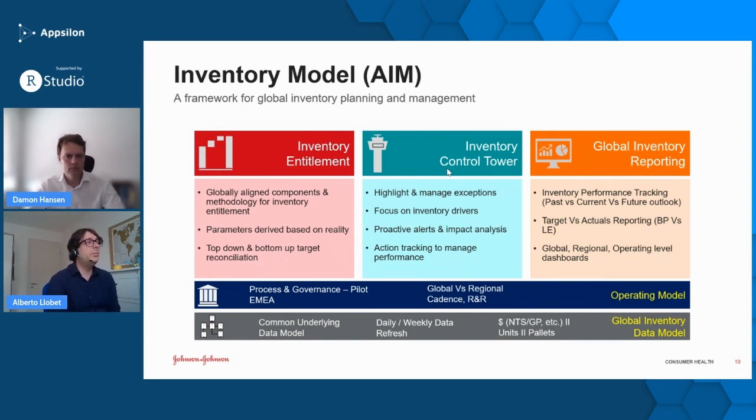The last one is reporting. I'm not going to go through this too much. We just started in the units of reporting, and it's more about the standardization and having global reports. So let's move on to the first pillar.